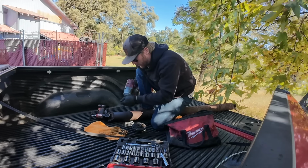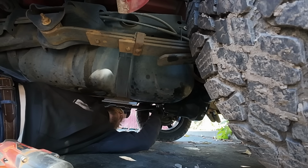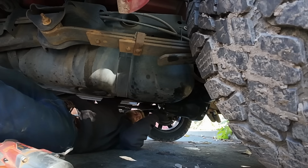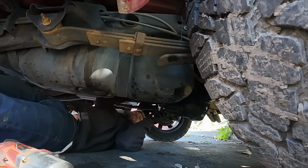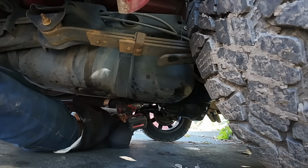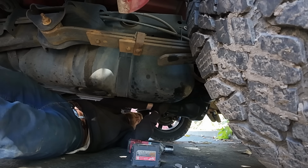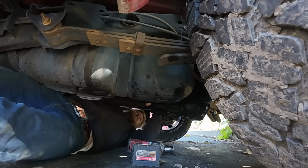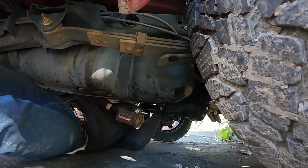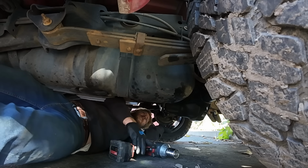Down there and put this Bad Jackson on there. Still want to put this on there so that I know that pinion gear is not going to go back into the ring gear. And lock us up. That's got a lot of drag.